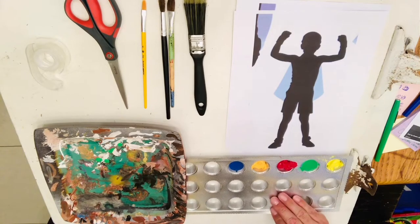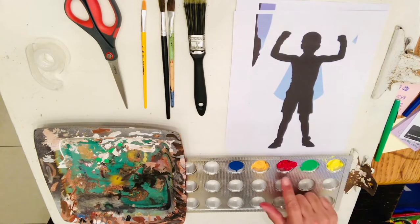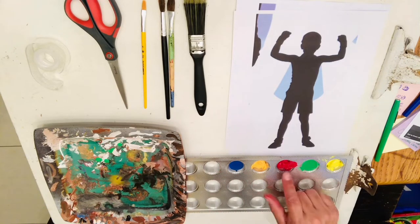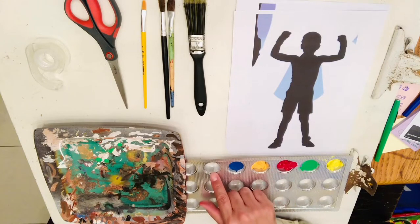As you can see, I have rainbow colors, all right? We're going to be mixing two of these colors to make up the missing color that we have here. Red and blue, when mixed together, make purple. And that will be our bottom color in our rainbow.